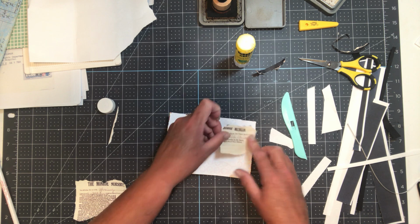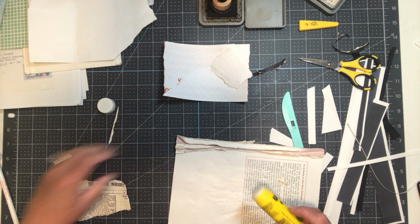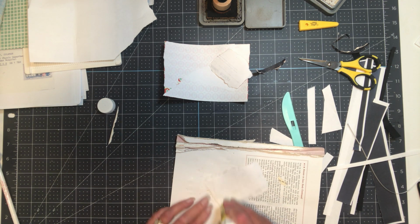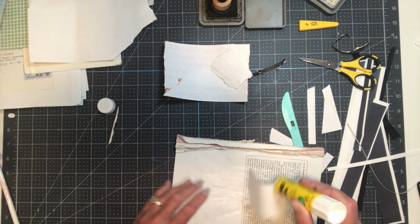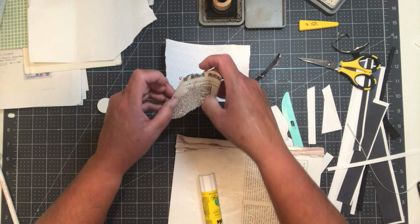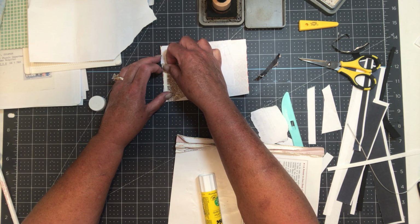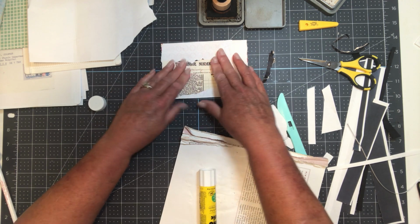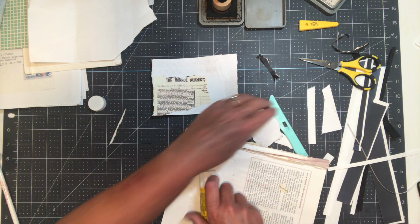Okay, I don't think I'm going to distress the edges. Where's my glue book, guys? Oh, right in front of me. Let's pray this covers the color that's coming through here. Yeah, that's gonna look great.